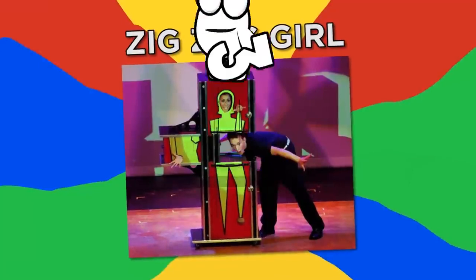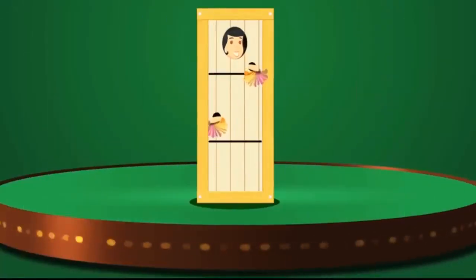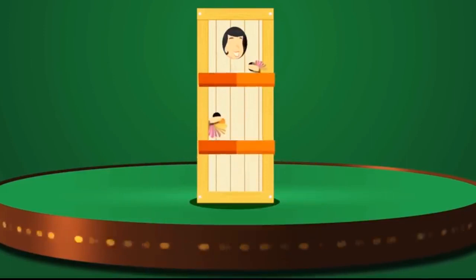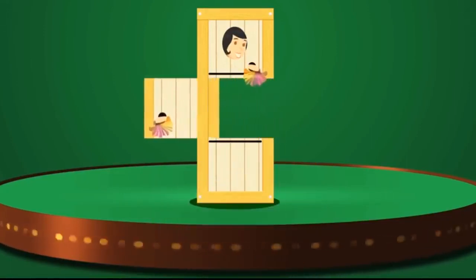Number 3. Zigzag Girl. The trick goes like this. A woman steps into an upright cabinet, sticking various body parts through holes. The magician puts sturdy metal blades through the box, seemingly cutting her in 3. He then pushes the middle segment to the side to prove this isn't just a trick.